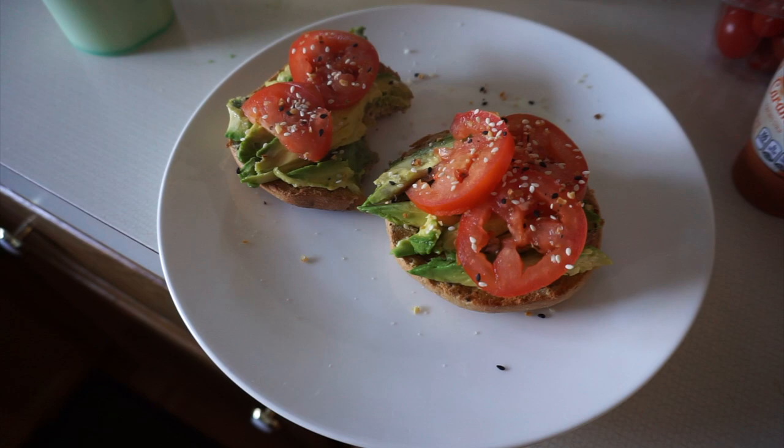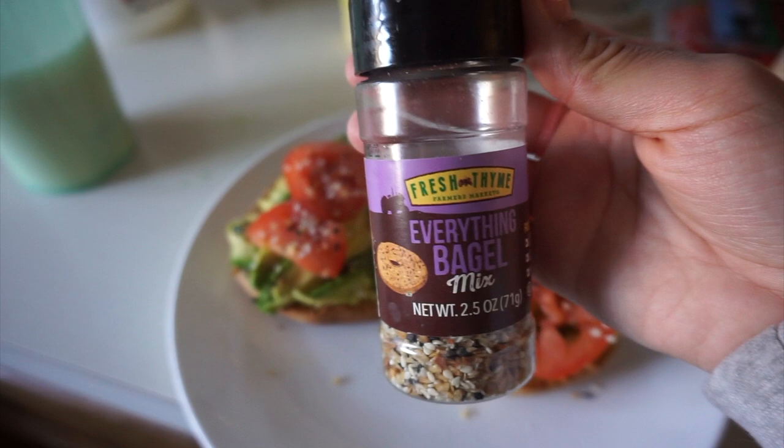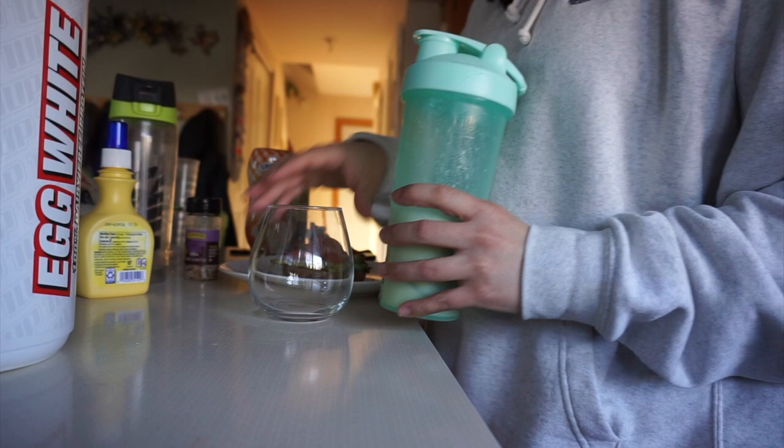Here we got our post-workout meal, which is Dave's Killer Bread. Got some avocado, some sliced tomatoes, everything bagel seasoning. This is the best seasoning ever. And I'm going to go ahead and make my protein shake. I already kind of started eating and I was like, wait, let me show you guys what I eat to refuel myself. So, protein shake tip when you're kind of in a hurry.